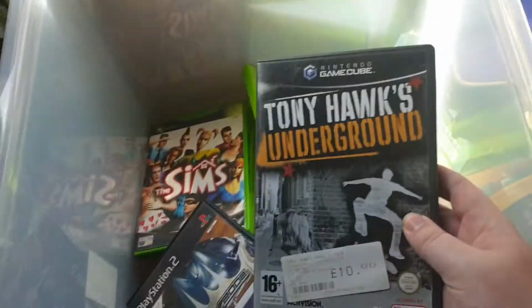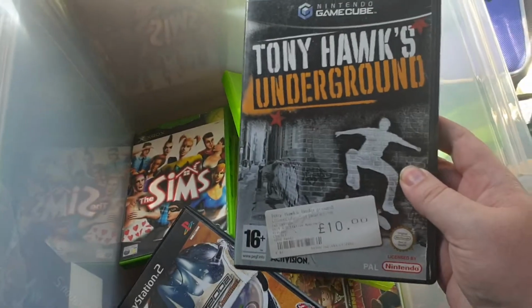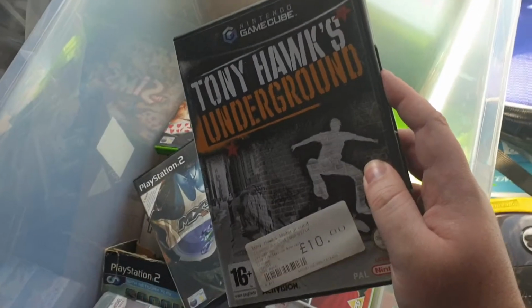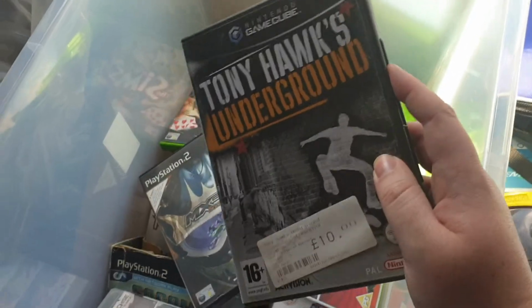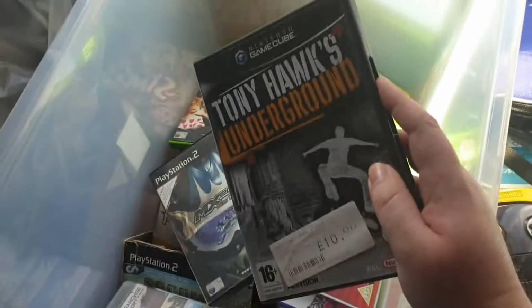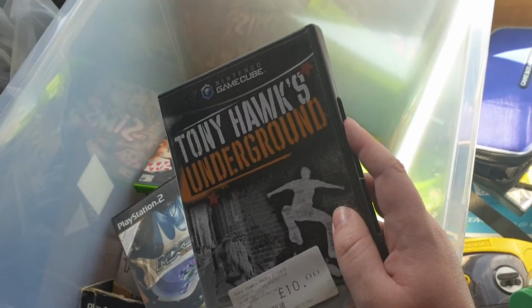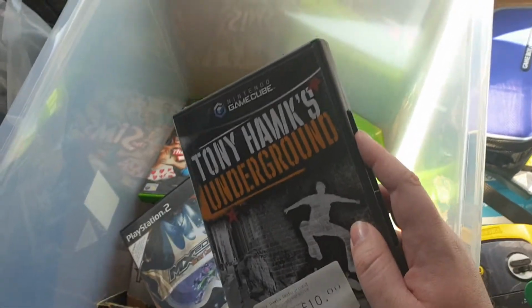Right, this is an interesting one. I almost missed out on this. I saw this in the store, and the top was covered, and I just thought Tony Hawk on the PlayStation 2, I would literally walk past it. But then my friend was like, "Yo, you missed a GameCube game there." And I went back, and yeah, picked it up, only wanted £1.